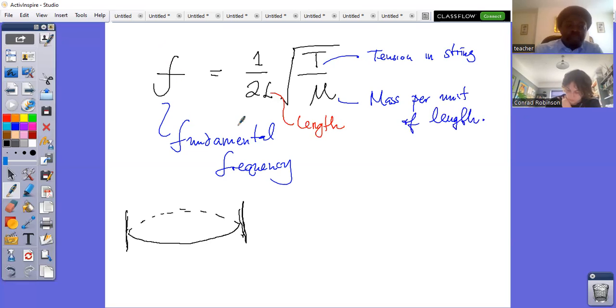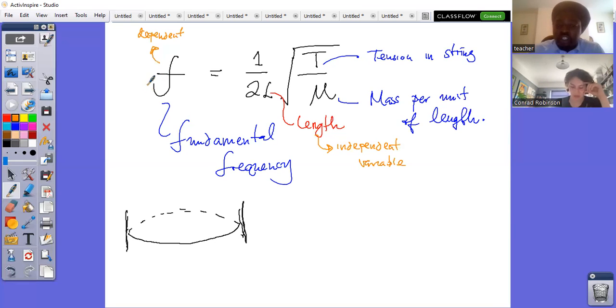So let's imagine I'm going to keep the tension the same. So length here is my, please note, independent variable. So what I'm changing. And then I'm measuring the frequency at which the fundamental is occurring. So this here is my dependent variable. I'm not changing the tension in the string, and I'm not changing the mass per unit length of the string either. What graph should I now plot so that I can have a straight line?